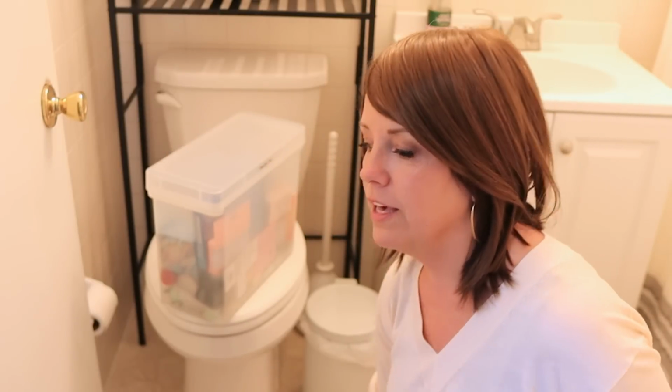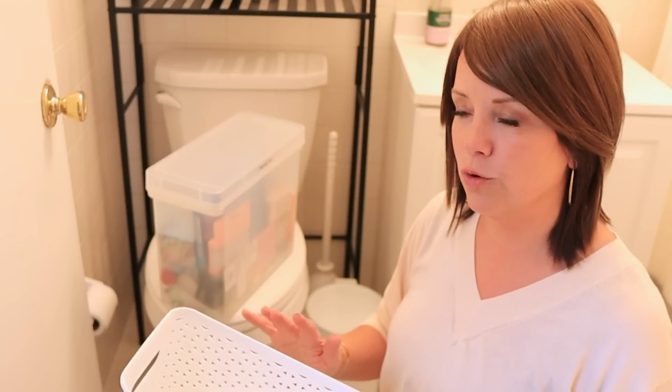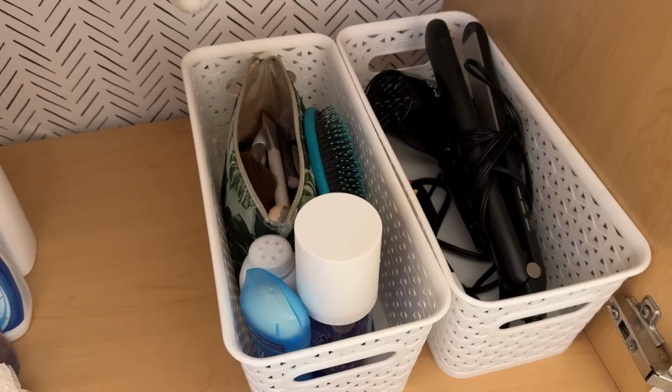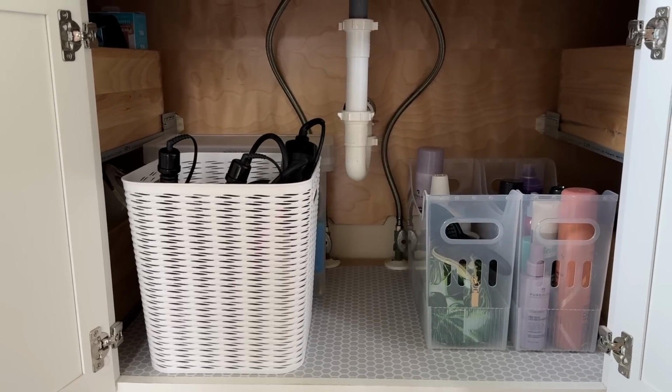So basically, I would look at everything and say it has to go into one of these 2 bins, or the garbage too. I'm fine with that. But things that you use to get ready every morning go into your get ready bin. And that can take a lot of different forms or shapes. I actually really like the all-purpose bins from the Container Store.